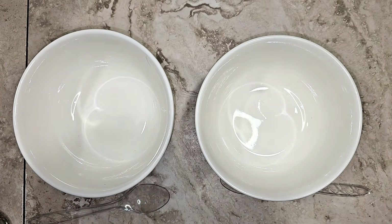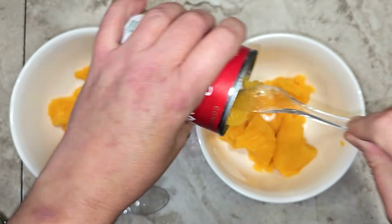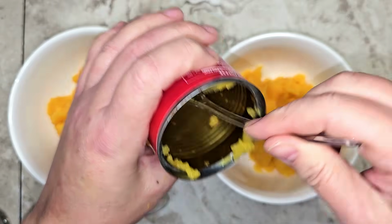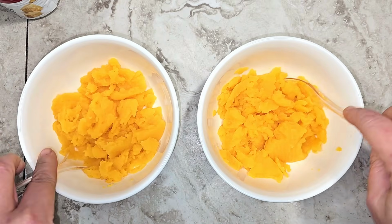So I'm going to divide the soup between these 2 bowls. And this soup is looking extra especially gloopy because I think it's been in the pantry a little bit too long. So I've got my 2 bowls of Campbell's soup, and they're pretty gloopy.